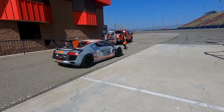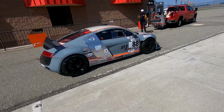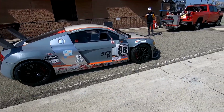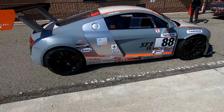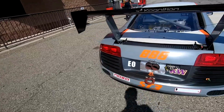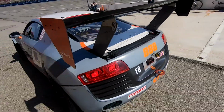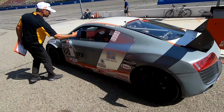All right, so we got some of the cars for the GT class and the ST class. This is Victor in his Audi R8. This thing's pretty badass. I mean, who doesn't like a supercar, a race car? Look at that. Sounds real nice.